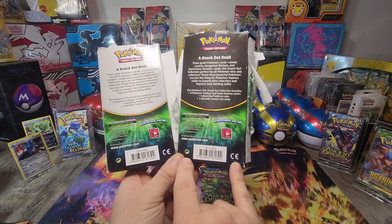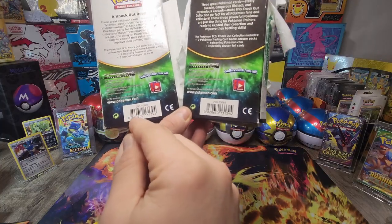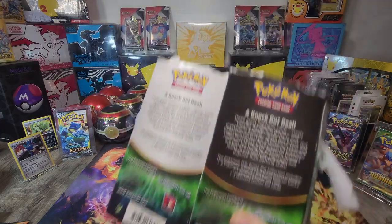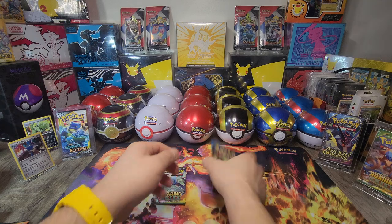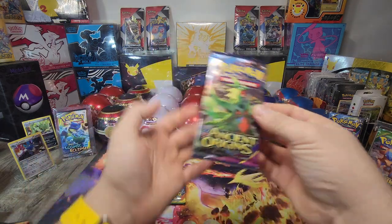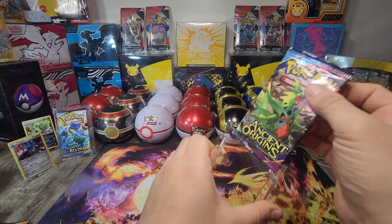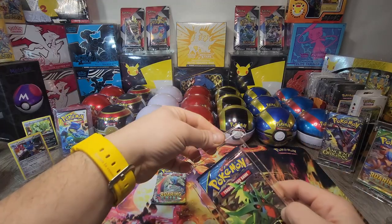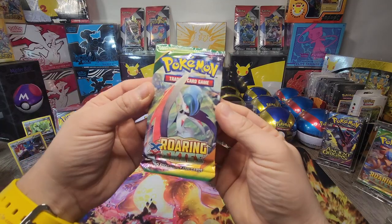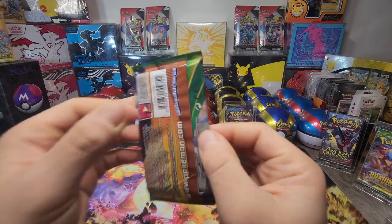All they have are these 2 logos. The address on the box starts with 601, which I believe was the old address to the Pokemon Company International. And yeah, that's how you get Ancient Origins packs, right, and Roaring Skies from the Knockout Collection.